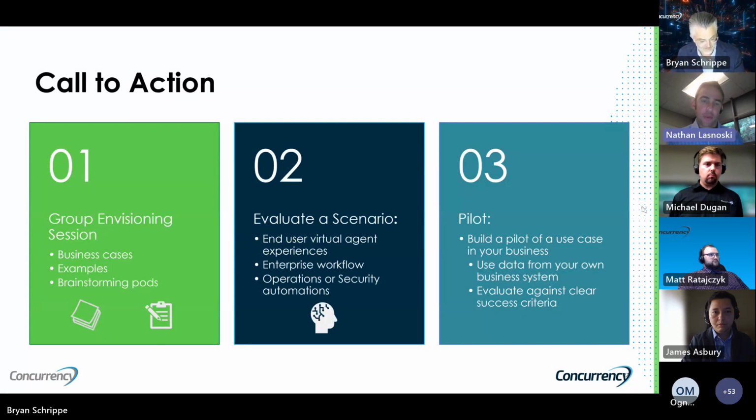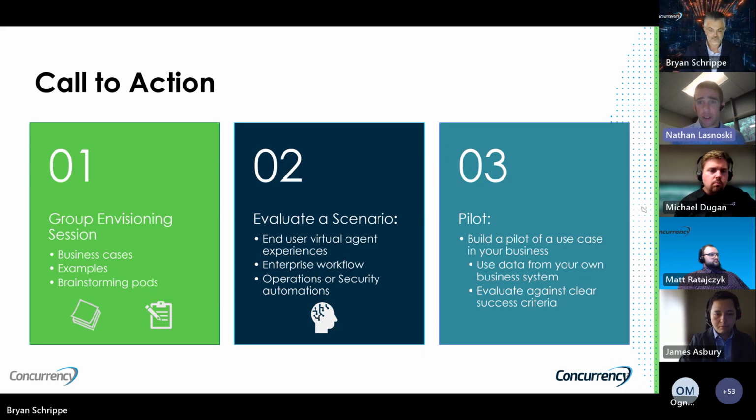I think what's really been common amongst the companies we've been working with that are coming into the AI picture or the optimization picture of ServiceNow is they're falling into one of these three boxes. And most of them are falling into the first one, which is let's just explore where we can start.